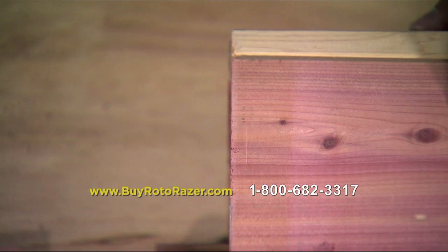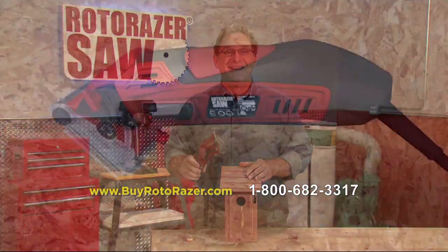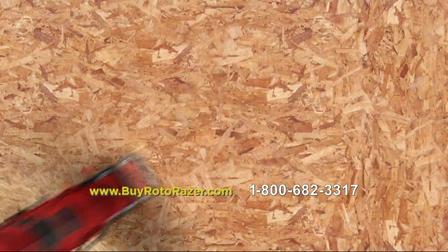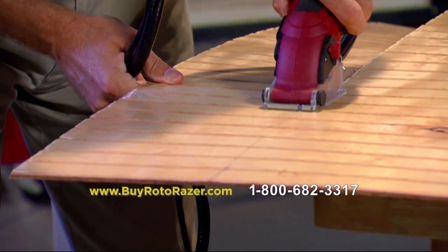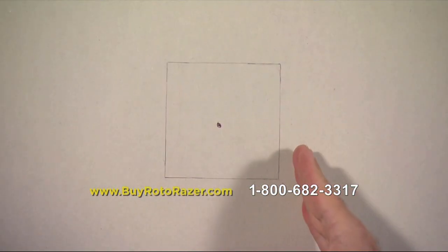Oh, another perfect cut. The project is done, and I did it myself with Rotorazer. It comes with three industrial strength cutting blades. The wood cutting blade plunge cuts in an instant and cuts right through plywood, paneling, and wood flooring and trim in nothing flat.